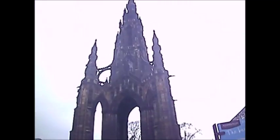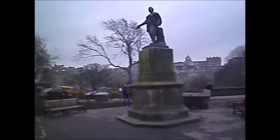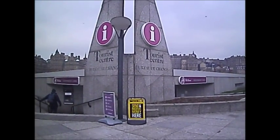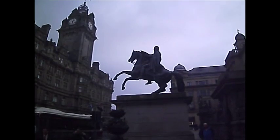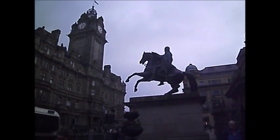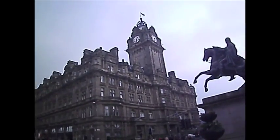There's the great man, Sir Walter Scott. The largest monument to a writer in the world, apparently. There's David Livingstone, the statue to him. The Scott Monument. And here's the Tourist Information Centre. Art Deco. Imposing looking building. It's a statue of Wellington. That's the Balmoral Hotel, that imposing looking building.